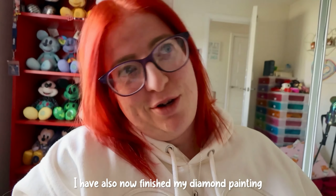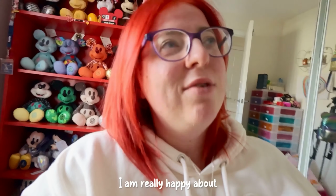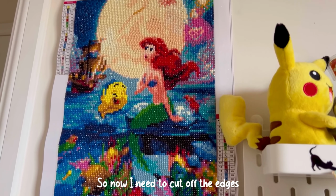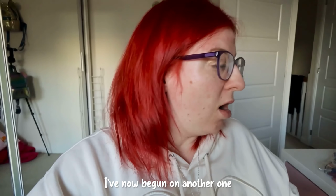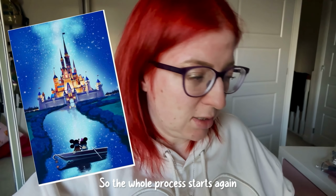I have also now finished my diamond painting. It is all done. I am really happy about how it turned out. So now I need to cut off the edges and then I need to get a frame and put it up on the wall. I've now begun on another one which I want to do for my niece. So the whole process starts again.